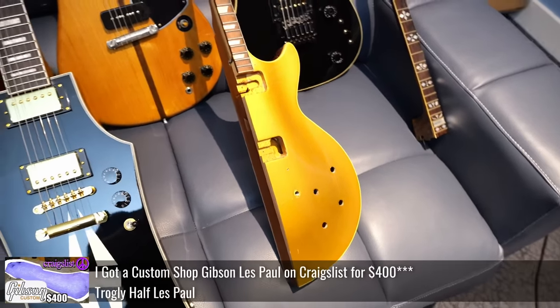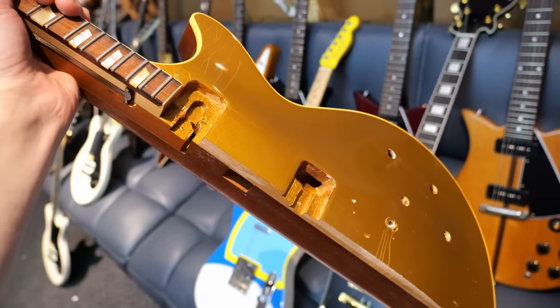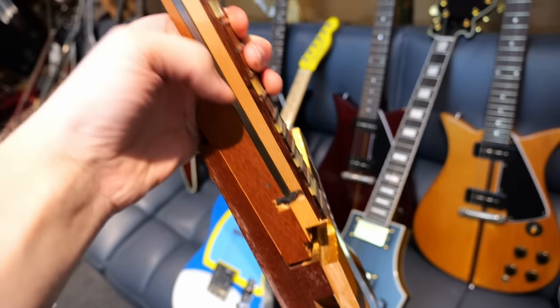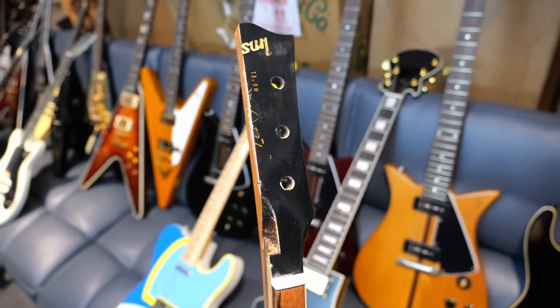Speaking of weird guitars, here's a half Les Paul. Might seem kind of strange to own, but this is what the custom shop used to train new employees. So you could see, yeah, there's the mahogany body, the maple top, mahogany neck, the maple block that caps off your truss rod. This is just a great little museum display piece, I guess you could say.